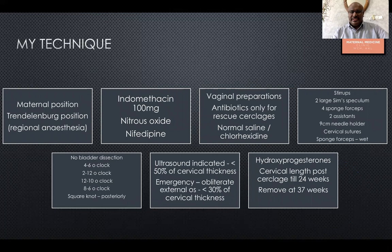One important technique, ladies and gentlemen, if you were to do an ultrasound indicated cerclage, I've never done a history indicated cerclage in the last 3 years. If you were to do an ultrasound indicated cerclage, the cervical depth should be less than 50% of the cervical thickness. However, if you were to undertake an emergency cerclage, going too deep may cause more harm. You may rupture the membrane. So use 30% of the cervical thickness.